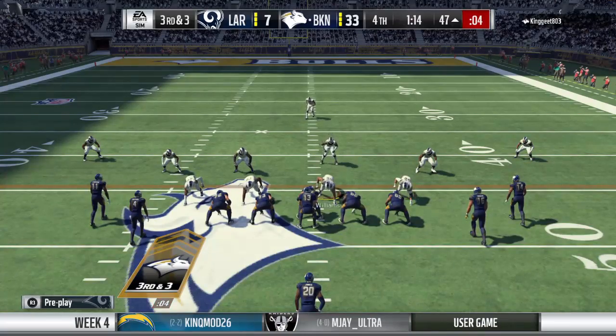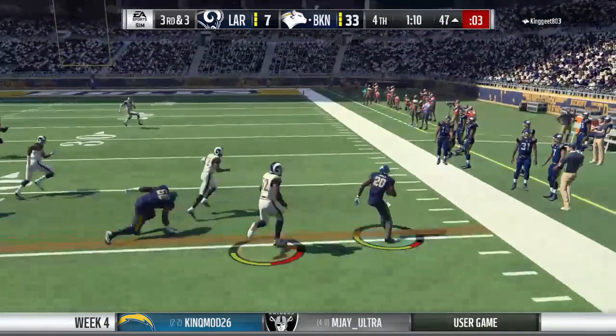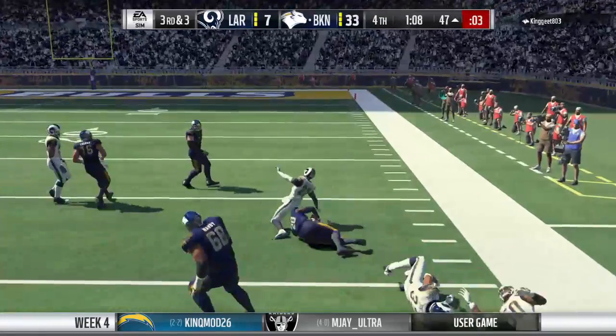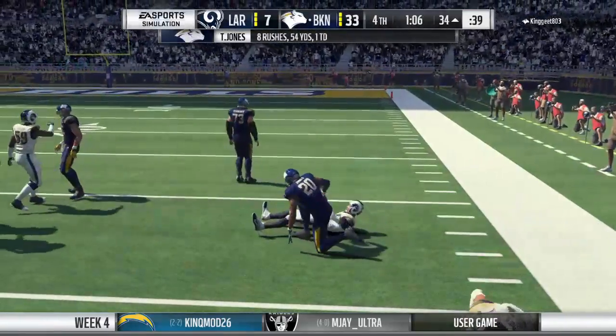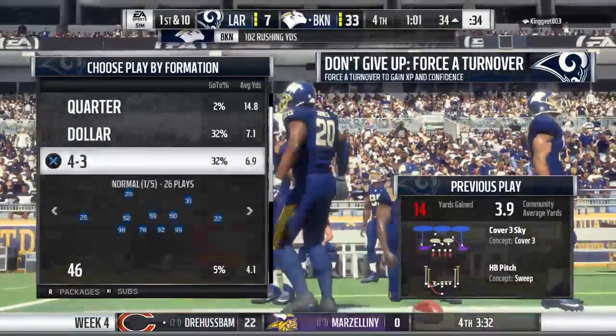No. Check. Now they'll run it on the toss. And he gets it to the 34. Good enough for the first. A good gain of 14 there, and it moves the chains.